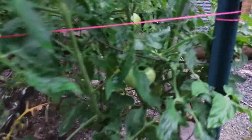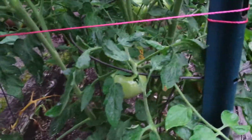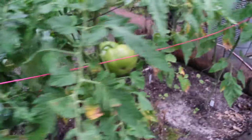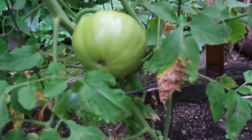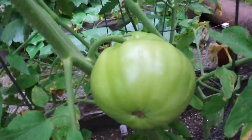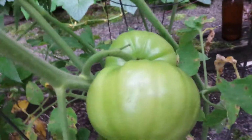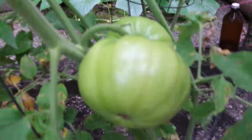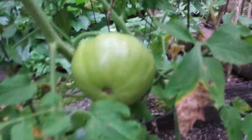I picked the 2. One was starting to look like it was getting pecked on or something, so I picked that one when it was still green. And then one was starting to turn red, so I picked that one. But here's the big ones. Still green. And still growing. So they look good. I'm not going to pick them until they start turning red. Those are the big beefy. Oh, they're getting bigger and bigger.